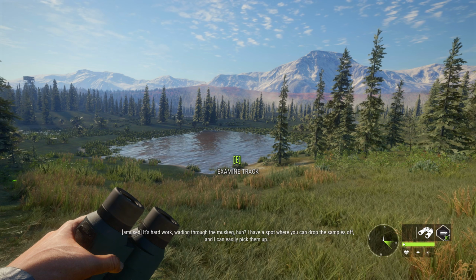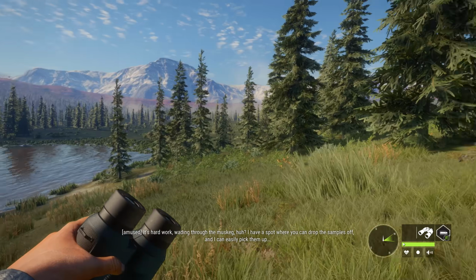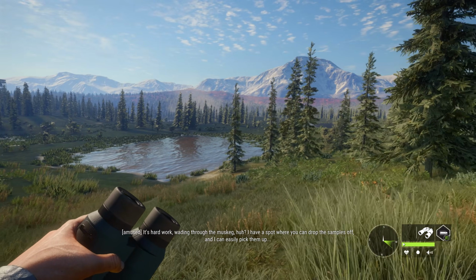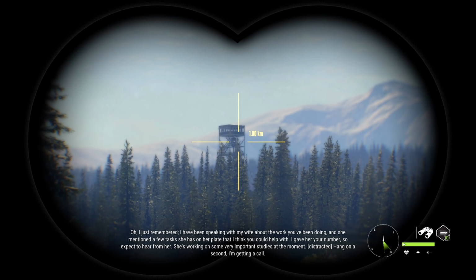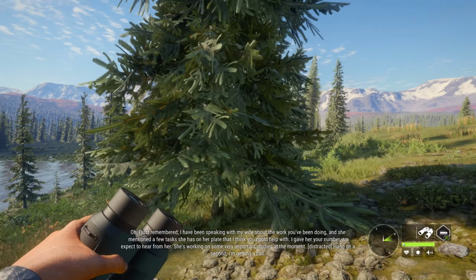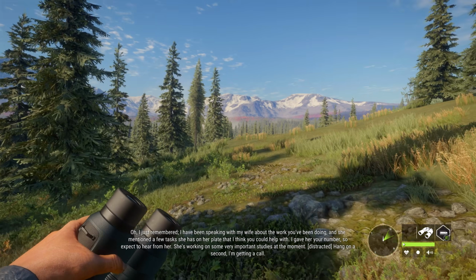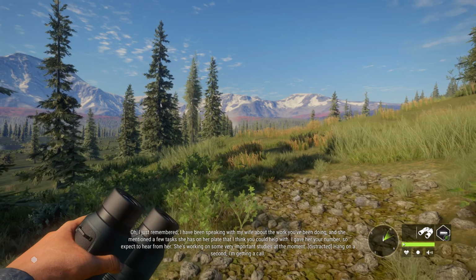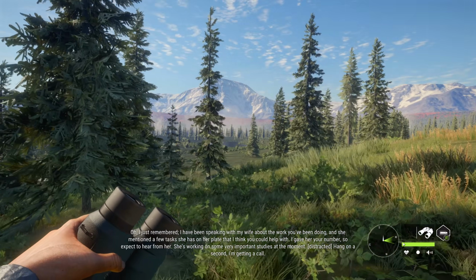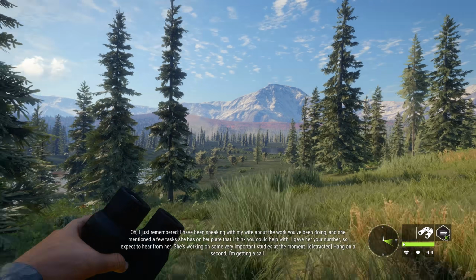It's hard work wading through the muskeg, huh? I have a spot where you can drop the samples off, and I can easily pick them up. Oh, I just remembered. I've been speaking with my wife about the work you've been doing, and she mentioned a few tasks that she has on her plate that I think you could help her with. I gave her your number, so expect to hear from her. She's working on some very important studies at the moment.